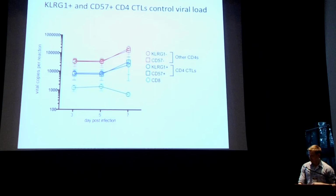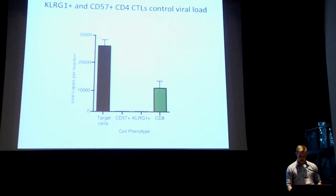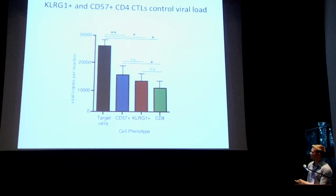Now, we, of course, repeated that a couple of times, and there the picture looks a little bit different. We get, of course, high levels of infection in the target cells and a very good suppression by our CD8 T cells. But if you use CD57 positive cytolytic CD4 cells or KLRG1 positive cytolytic CD4 T cells, we see that there's actually not much of a difference in the ability to suppress viral replication. We see the best viral inhibition in the CD8 T cells, but we see also very good viral inhibition by CD4 T cells.